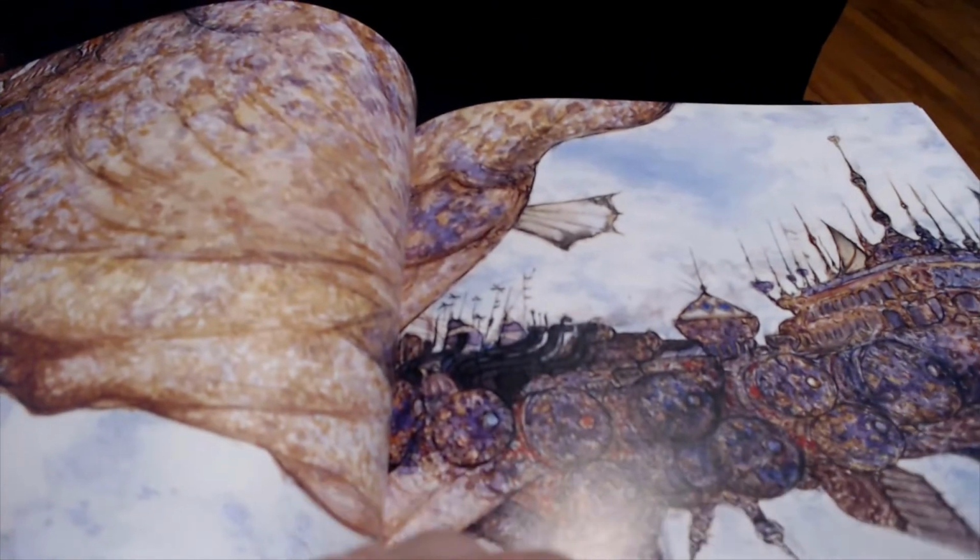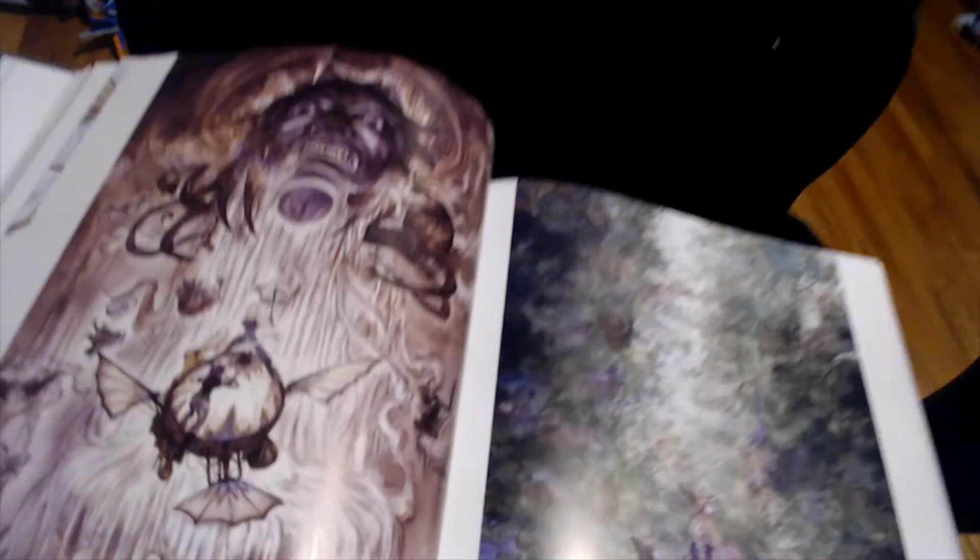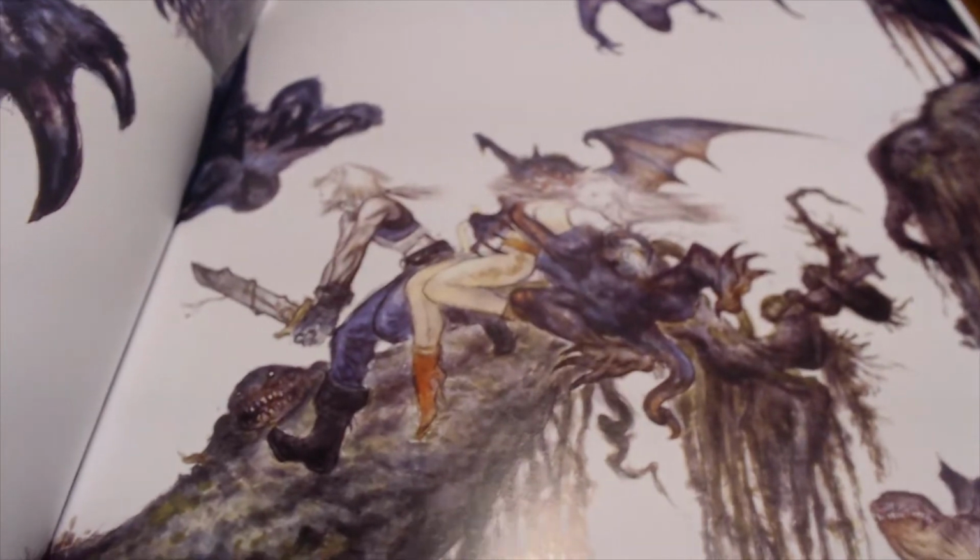Really, really cool. He's actually done quite a bit of art for this game, because this is one of the games that kind of tried to go back to the series' roots. It's one of the things I kind of like about it. Here's Zidane. Over here. Alright. Yeah, so this is a pretty iconic piece of art from this game.